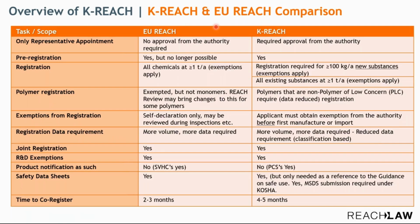This is the slide I'm using to explain the differences in EU REACH and K REACH, because you are familiar and already have registration experience in EU REACH with your consultants. So EU REACH, as I said, only representative appointment. Starting with that, there is no approval, but in K REACH you need an approval. The pre-registration term is Korea's notification, but it's possible in both. Now in EU, it's not possible. It's basically no longer an option.